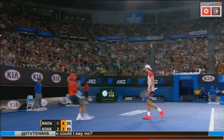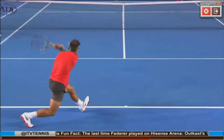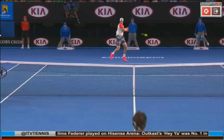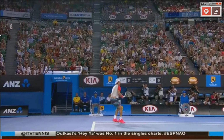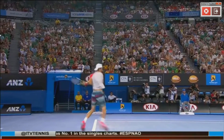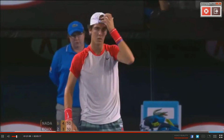Has a lot of it when he gets the shot there. He had to create his own pace with that one. And Nadal lucky to get it back into play on the return, but then Kokkinakis just lines it up. Starts off with a good return of serve. You can see the extra effort put into that last forehand.